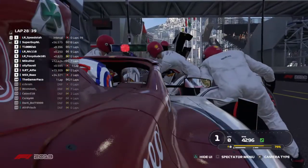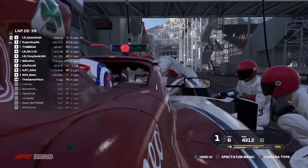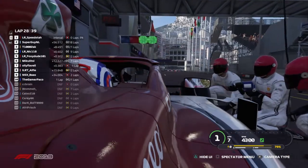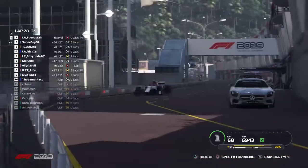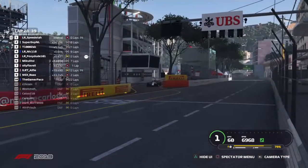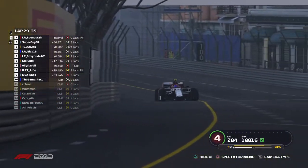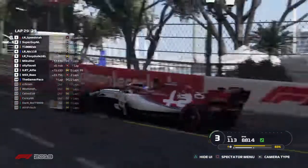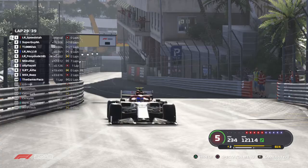He's in the first sector. It's going to be minimal that he gains. And he's going to be on fresh, soft tyres as well. Out he goes. Super Guy is in Portier. That's how far ahead he is. And Speedster, he could grab the fastest lap here as well. Out he comes. 10 laps left to go. And Speedster is untouchable today.